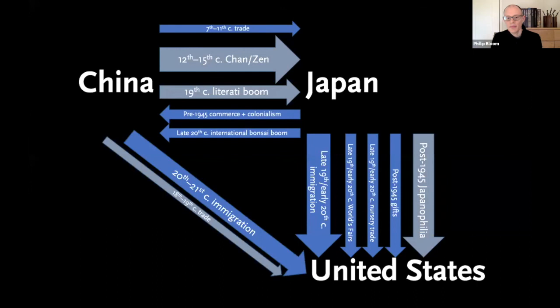There also were some nurseries that were established. For example, the Yokohama Nursery Company was a major exporter of plants, including penjing, to both the East and West coasts of the US during the late 19th and early 20th centuries. And there seems to have been at least some interest in the US in bonsai starting in the late 19th century. Then after the Second World War, the Japanese government gave a number of very important bonsai to the US. There's a national collection in Washington, DC, for example. There are also quite old collections at places like the Arnold Arboretum at Harvard University.